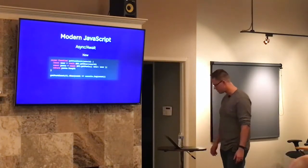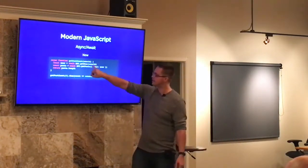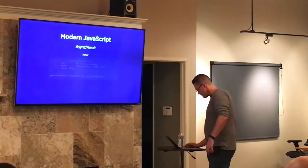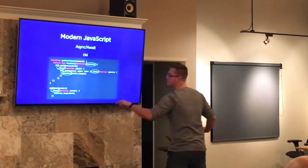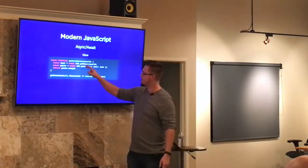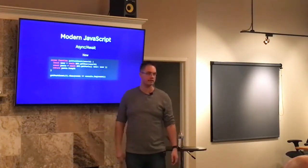So this does, I believe, exactly the same thing. User ID, const user, remember we got that user in the function callback before. Let me actually back up. We got user right there, right? Now we're just saying const user equals. So it just waits for it to finish and then puts it into user. Then we wait for posts. We pass in the user, and we get that back, and then we return the post.length.